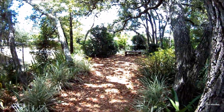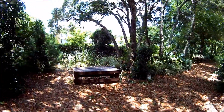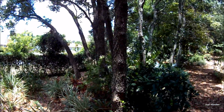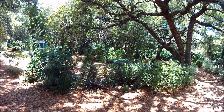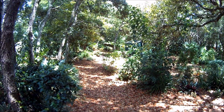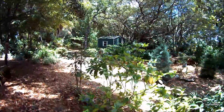And like I said, this is in a residential neighborhood. But we got a nice little high ground here for Florida. I just climbed a hill in Florida. And that gives you a nice little view from this corner of the property of the Nature Coast Botanical Garden. Okay. And we'll follow that path off to the south.